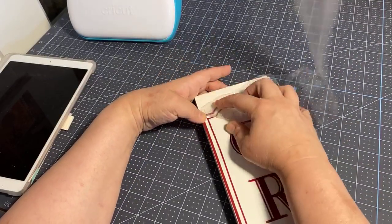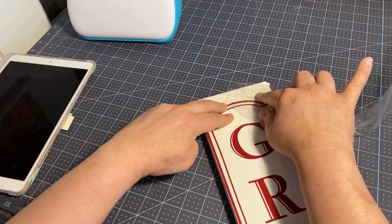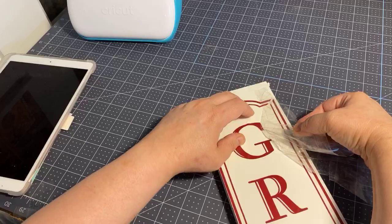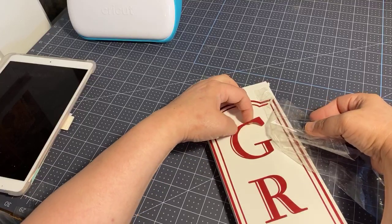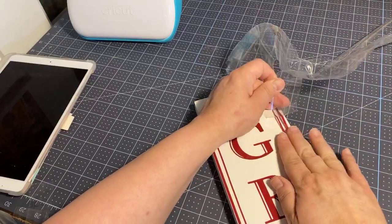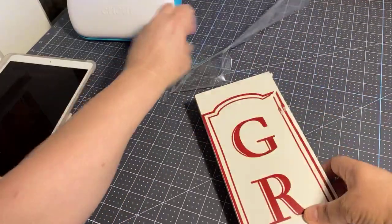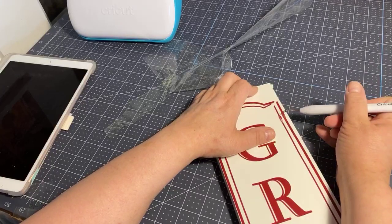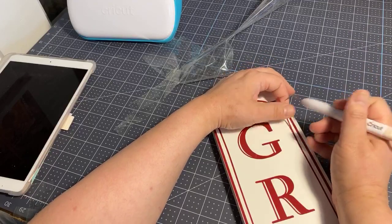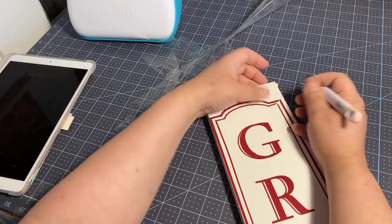Okay, so this is where I think I'm going to have a little problem, right here at the top. Whoop. Yep, there's my G. Okay, almost done. Be patient, Rita. Okay, there we go. All right, just that little piece right there. So I need to just lift this a little tiny bit and lay it down like this. And this here does not look straight, so I'm going to fix that.